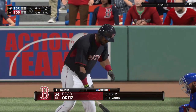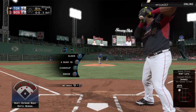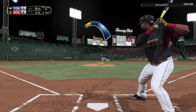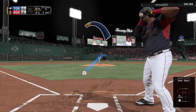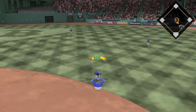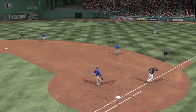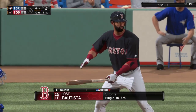David Ortiz will stand in again. He's flown out in each of his first 2 plate appearances thus far. Yeah, and he just needs to make a small adjustment and stay through the middle of the ball. Think about hitting a line drive right back up the middle. Foul tip into the catcher's glove. It's strike 1. Right side and right into the shift. There is Pedroia. Throw on to first will be there in plenty of time as the Ortiz shift works again. And there are 2 away now.